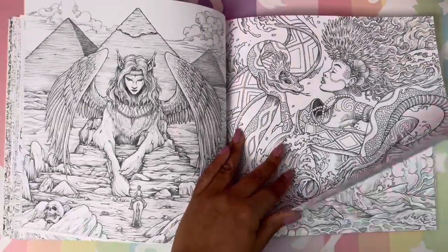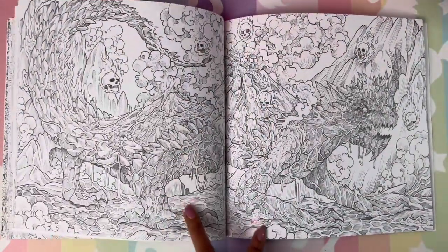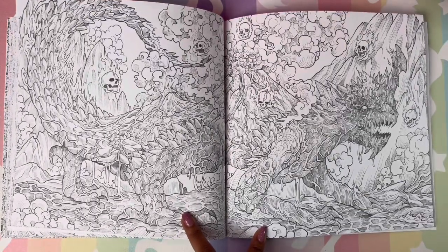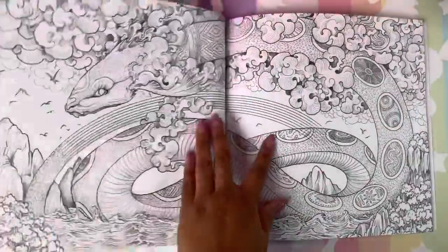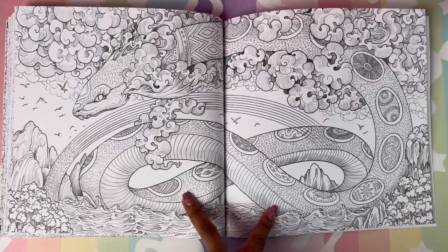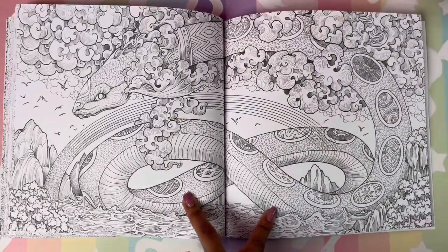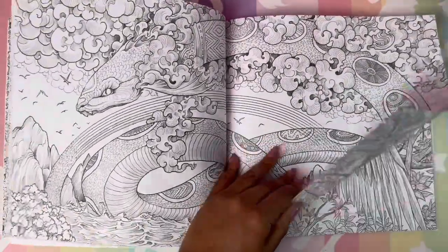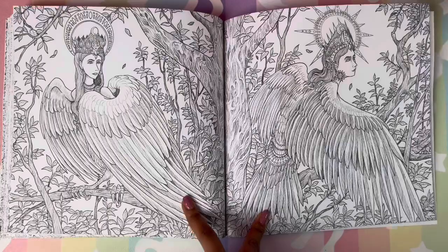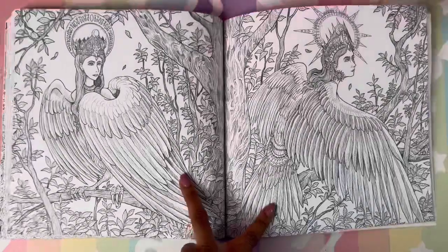Definitely very mythic. Definitely. I really like it though. That's a cool page, but I don't want to color a snake, but that's a cool page. I would love to color all those clouds. This is an absolutely beautiful page. You can do some fun stuff with that. Fun, fun.